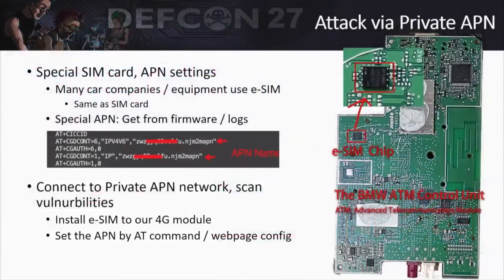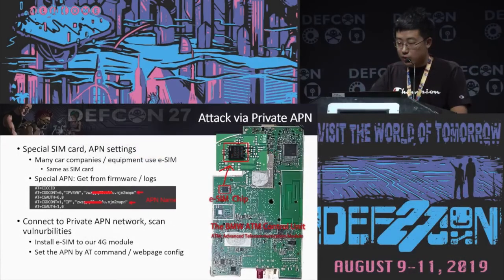So how can we get the configuration of the APN access point? For example, firmware analysis and log analysis, and how to connect to the target operator APN network. We can detach the eSIM chip on the motherboard and attach it back to our 4G module, and use the AT command to configure the correct APN access point. So now we can connect to the manufacturer's private APN network and start the port scan and hack.